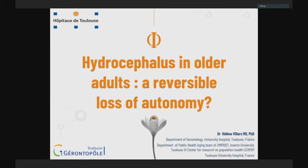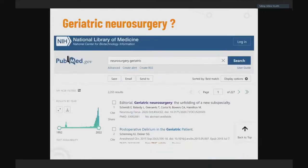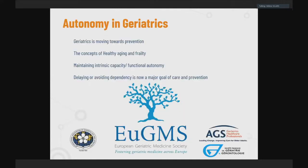Yes. Okay. So I would like to talk about hydrocephalus in older adults, considered as a reversible or potentially reversible loss of autonomy. I would like to start with this slide illustrating the fact that geriatric neurosurgery is a new field of research. In the past 5 recent years, works on geriatric populations have appeared. Older adults are enrolled in studies, but not often benefiting from any geriatric care or geriatric approach.